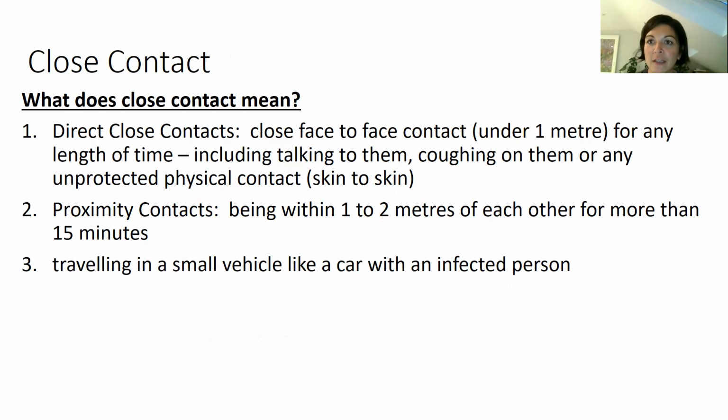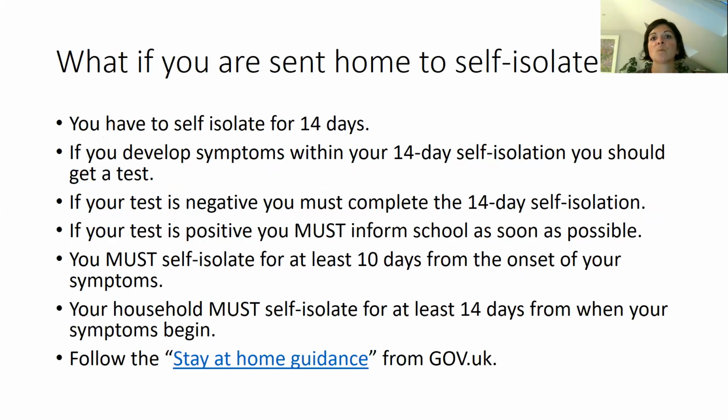So that means direct close contacts, which is close face-to-face contact, so under 1 meter for any length of time, and that might include talking to somebody, coughing on them, any unprotected physical contact, so skin to skin contact. So that makes somebody a direct close contact. Also proximity contacts. So that might be being within 1 to 2 meters of somebody for more than 15 minutes. And the third way that they define close contact is traveling in a small vehicle like a car with an infected person.